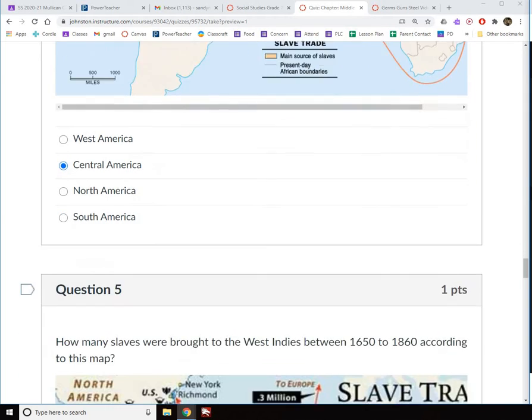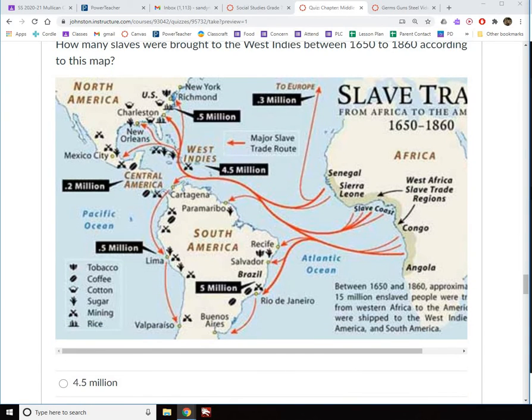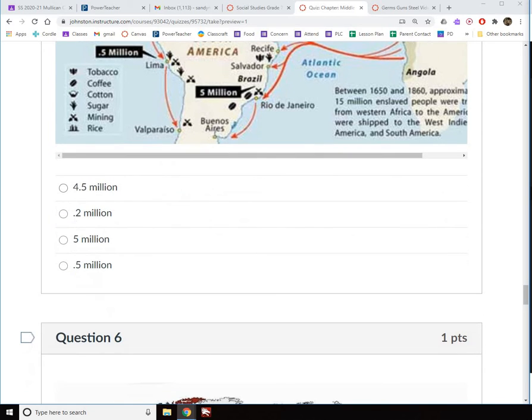Alright. How many slaves were brought to the West Indies between 1650 to 1860? Alright, so this entire map was 1650, 1860. And we want to know how many went to the West Indies, which is right here. And it has a little pointy thing right here that says 4.5 million. So, 4.5 million.